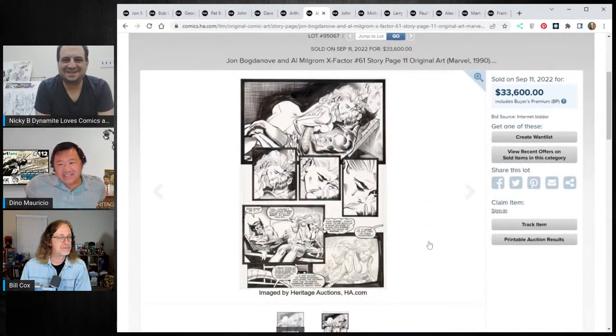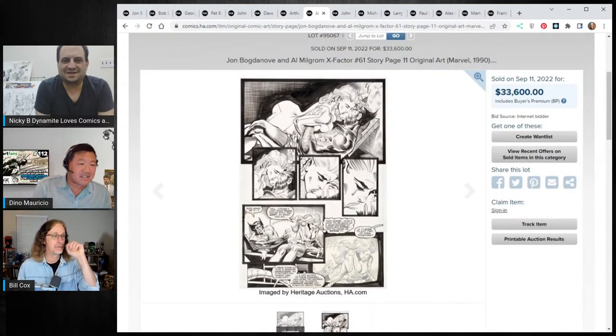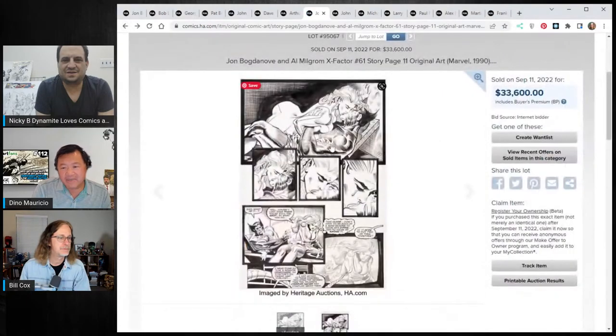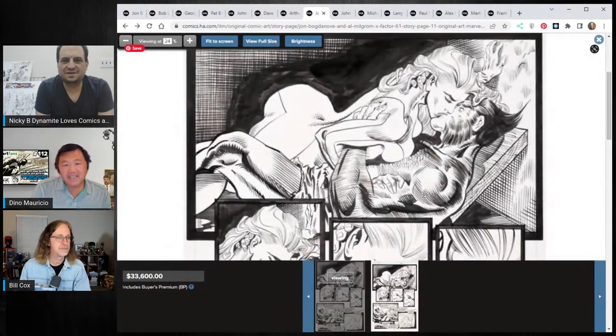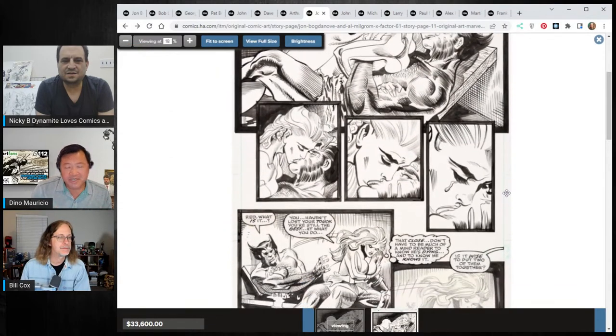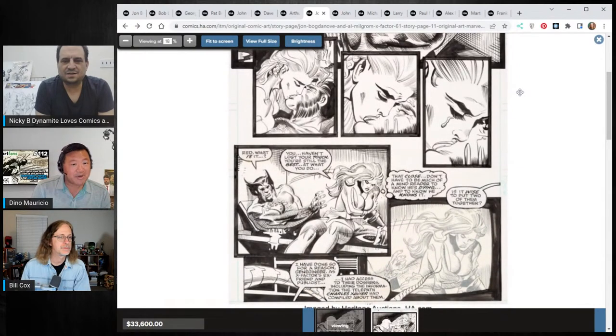All right. So this is the Bogdanove. He actually consigned basically a lot of these pieces. So, good for the artist getting his due, right? Getting some return on the art that he's kept. But this one surprised me. I think now we know X Factor 61, the cover went for $60,000. This is an interesting page, an interaction with Phoenix and Wolverine, who are just ultra popular. I think it's the first time they've had an intimate moment. I think that's what the description said.